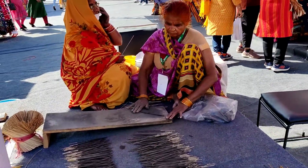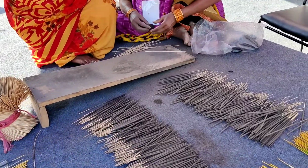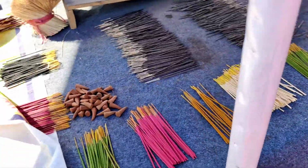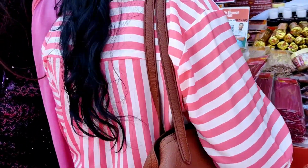They're making incense sticks. So this is how she rolls it out. Oh, it smells amazing. These are all the incense sticks that they've made already. This is where they sell it. Oh, this shop smells amazing.